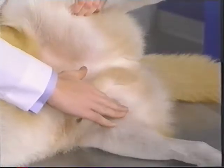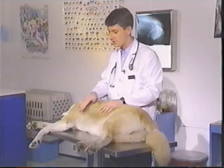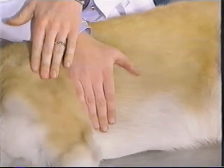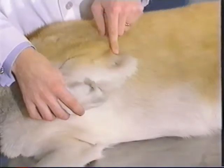Check for a heartbeat by placing your fingers, not your thumb, on the inside of your dog's thigh near his groin. Feel gently for a pulse coming from the artery which runs just underneath the skin. Or you can place the flat of your hand on his left-hand side between his third and sixth ribs, just behind where the front leg attaches to the body. You can feel his heartbeat there. You can find the right place by bending his front leg up to his body. His elbow will point to where the heart is.